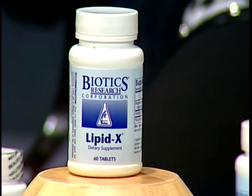This is Lipid X. Lipid X is a very unique product, and I can guarantee if you use Lipid X, it will help you lose up to 8 pounds, possibly in a 2-week time period. It's a fat blocker. You never take your fat-soluble vitamins with Lipid X, but you can take this and it's going to help minimize fat absorption in your body.